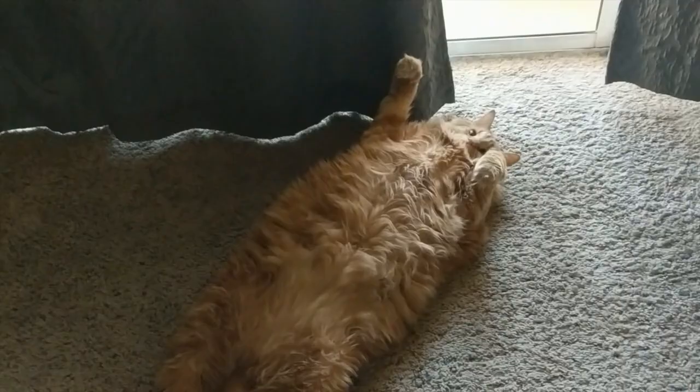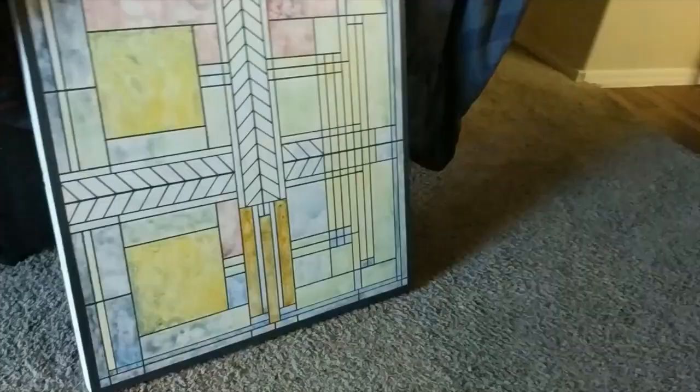There's also this little beastie over here. Hello, gato. Are you a squirrel? Hmm? Okay, distraction.